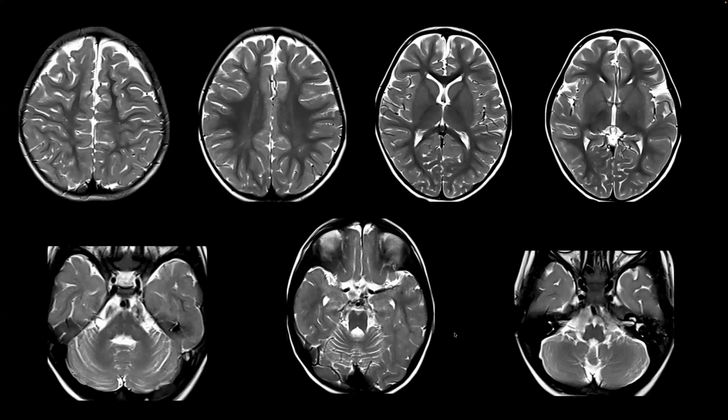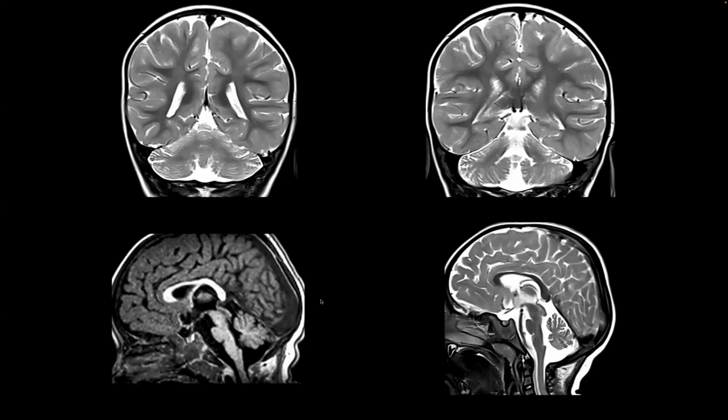So the main changes are supratentorial volume loss and infratentorial volume loss, with no malformations, no signal abnormalities, and no focal lesions. I have coronal and sagittal sequences. You have some degree of atrophy of the cerebellum on both hemispheres. The corpus callosum also is slightly atrophic or thinned out. I'm not sure if you need to term this as hypoplasia or atrophy, I'll leave that to Eigen, but the brainstem is also definitely abnormal.